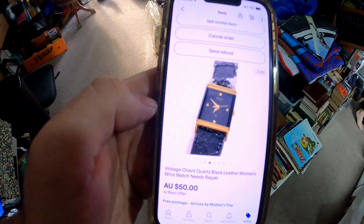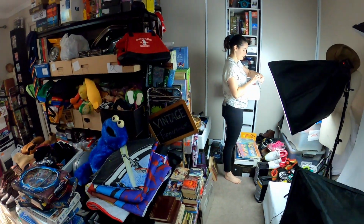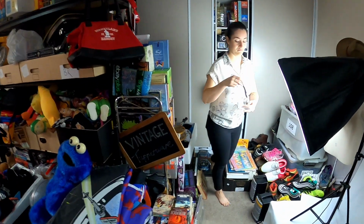Here's another category that I think gets overlooked quite a lot. It is this vintage Orient quartz black leather women's wristwatch, and it's not in great condition or anything.